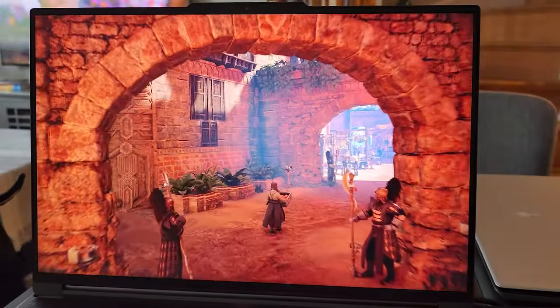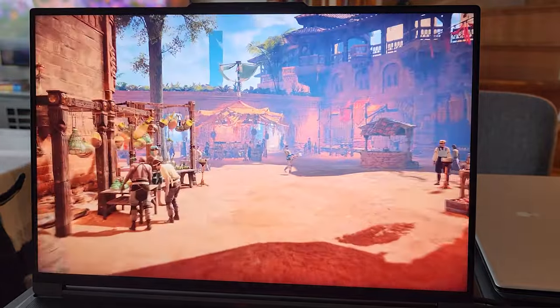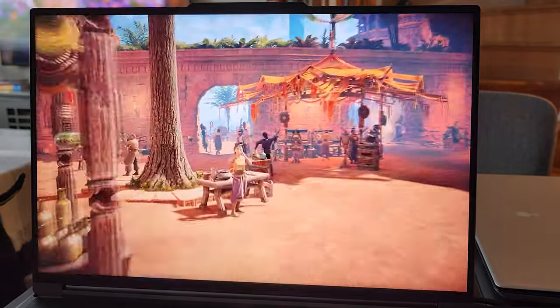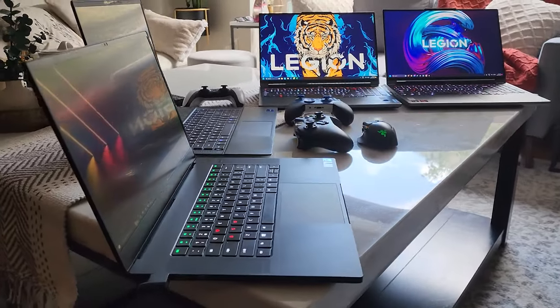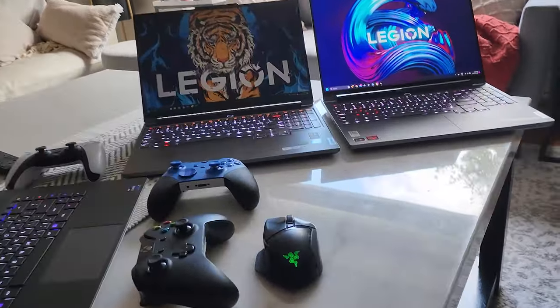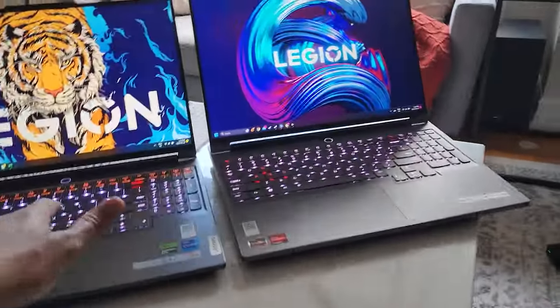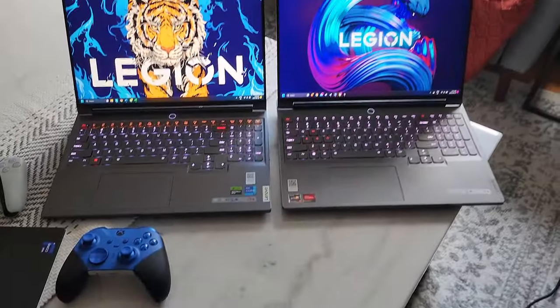All that aside, these screens are still one of the brightest at 500 nits, at least in the IPS panel category. It supports HDR 400, it's got 5 milliseconds of response time, 100% sRGB coverage, but 70% on the DCI-P3, which is kind of disappointing considering Legion has been positioning this for creators. But despair not, this time around you get another option.